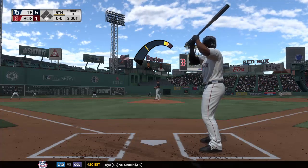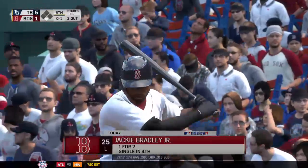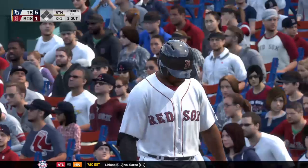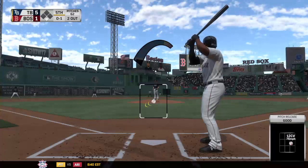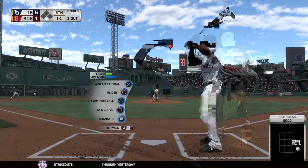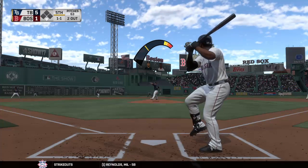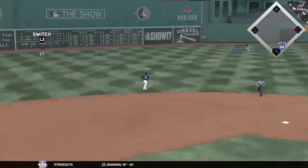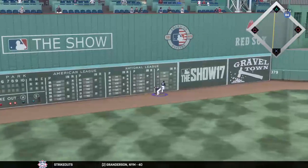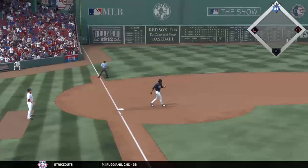Here's Jackie Bradley now, as he'll watch a first pitch curveball drop in there for strike 1. He's working on a 1-for-2 game so far. For ball 1. Line toward the gap in left center, and this is into the alley and ought to be good for extra bases. He's around first, heading for 2, and he will slide in there standing with a 2-out double.